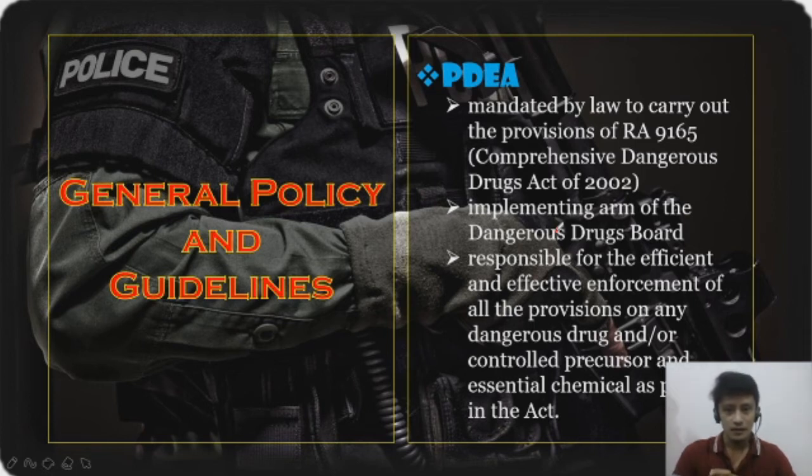Okay, so nandyan din, kinreate ng batas na yan yung PDEA, or the Philippine Drug Enforcement Agency. So, PDEA is not part of the PNP. It's not part of the Armed Forces of the Philippines, but they are independent, or they are directly under the Office of the President, also. Okay, or they are under the Dangerous Drugs Board. So meron kasi dito administrative function, nandyan yung Dangerous Drugs Board. So yan din ay created by RA 9165.